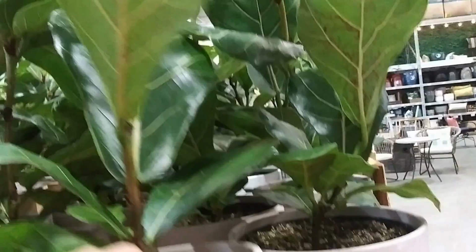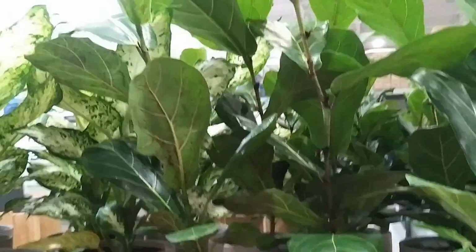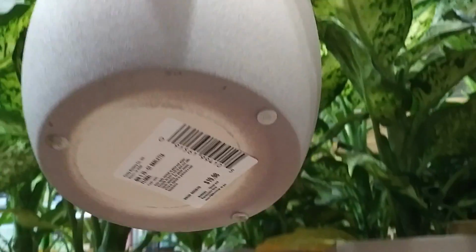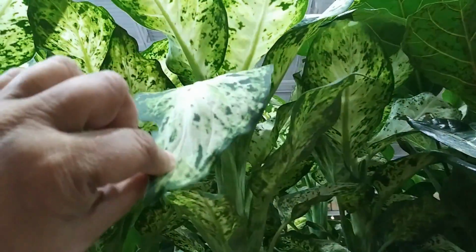Some of them had some dark spots, but overall for $19.98 in a nice pot, I think that was a pretty good deal. They had some really large Dieffenbachias. I don't know what the name of this particular one is, but it's in great shape. And $19.98, I think it's a really good deal. Really nice, strong stem on that one.